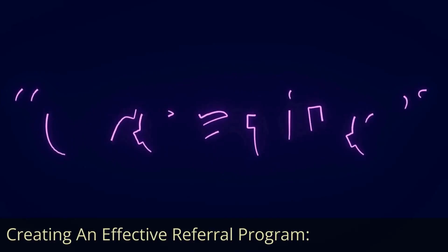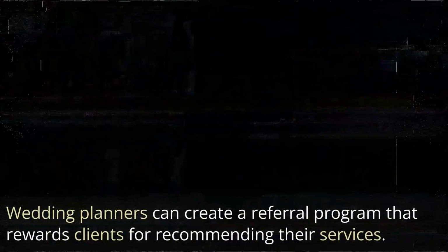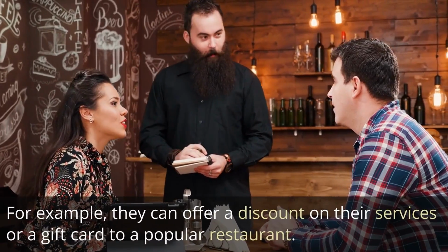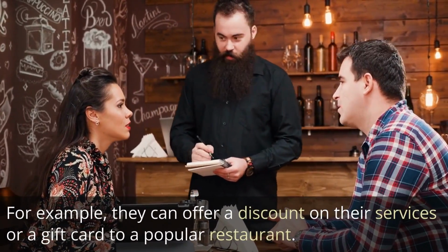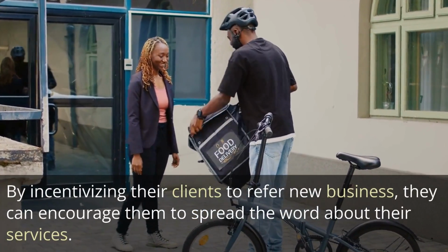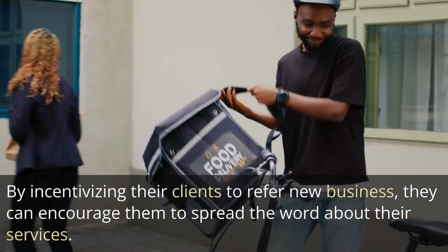Creating an effective referral program. Wedding planners can create a referral program that rewards clients for recommending their services. For example, they can offer a discount on their services or a gift card to a popular restaurant. By incentivizing their clients to refer new business, they can encourage them to spread the word about their services.